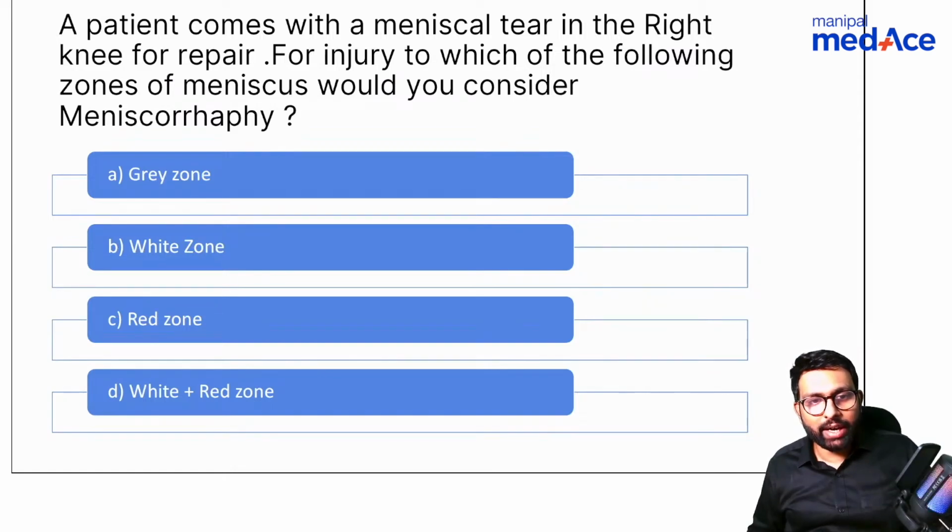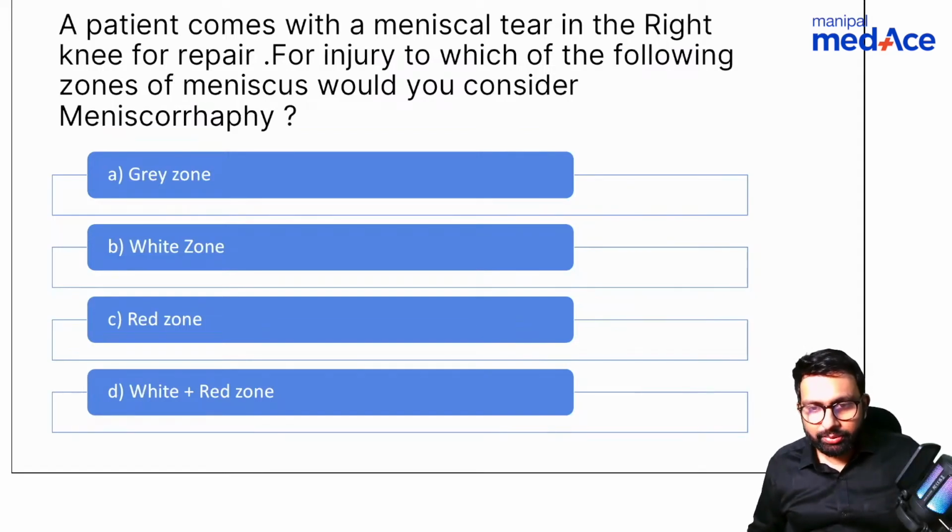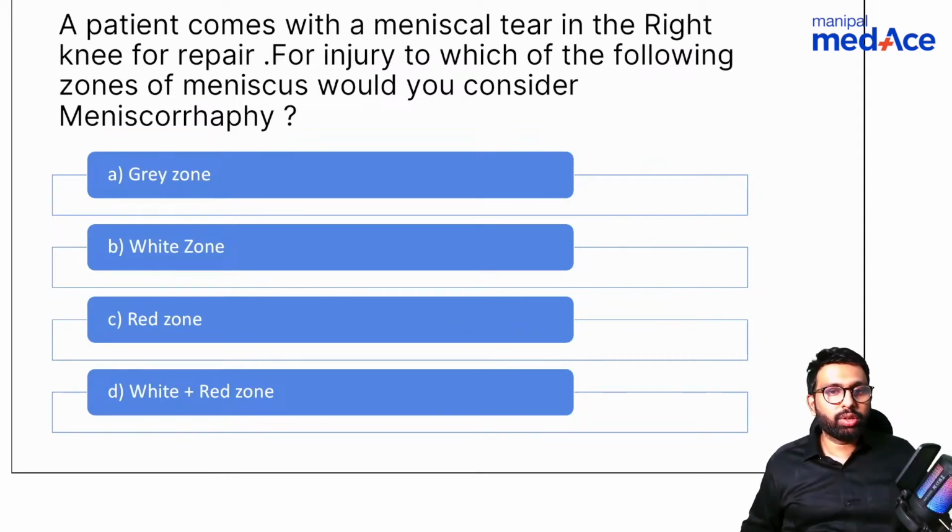Is it gray zone, red zone, white plus red zone? Anyone who knows this concept? Shabir says it's gray zone. A, gray zone is what Shabir is saying. Anyone else? Dr. Kanaga says it is red zone. Dr. Kanaga is saying it is red zone. And anyone else would like to pitch in? Come on, last two questions here. Let's have maximum participation for this. Is it gray zone, red zone, or white plus red zone?